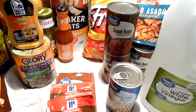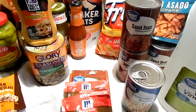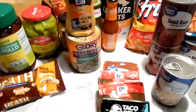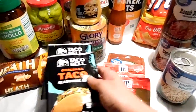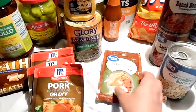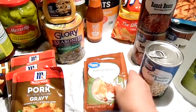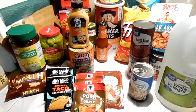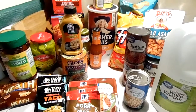If you hear some steaming, I have some ham and bean soup and sausages in the carry canner because I'm anxiety cleaning this morning. I have 2 packages of Taco Bell seasoning mix. I got 3 packages of pork gravy, and I got 3 packages of turkey gravy. So that is my haul for, it was yesterday, and just thought I'd get that knocked out.